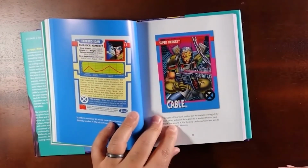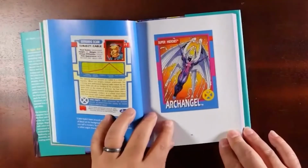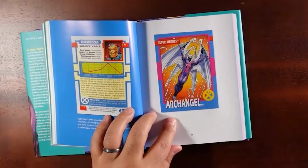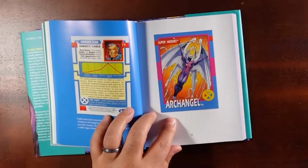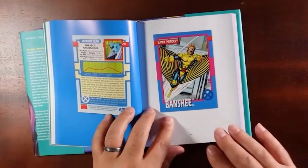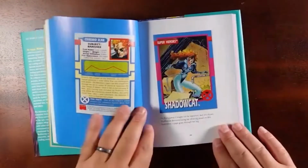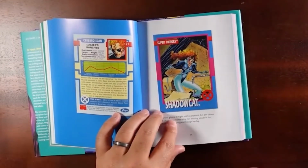And then we get introduced to Gambit, whom he created in Uncanny, brings him into the X-Men series, certainly into the card set. And we get the adventures of Gambit. We get introduced to characters like Omega Red in the series. And this card set just featured all of these characters.